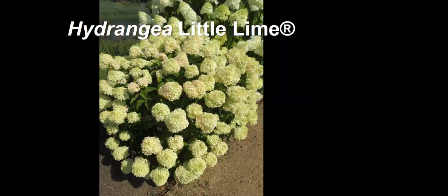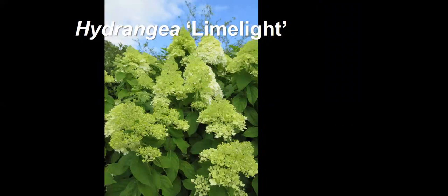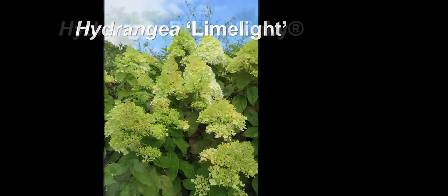Little Lime. So the variety Limelight came out 15 years ago, a taller form, which I've seen at 12 feet tall. Little Lime is in that 5 to 6 foot range and has a long degree of lime coloration, in this case heading to a little pink. Here's Limelight. That's a great example of that degree of lime. That's, I think, still one of my favorites. The issue is the height. You can keep the taller ones in check, but do know how to prune them based on my earlier comments.